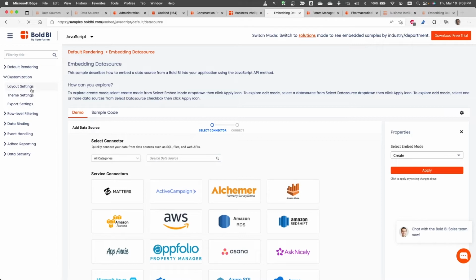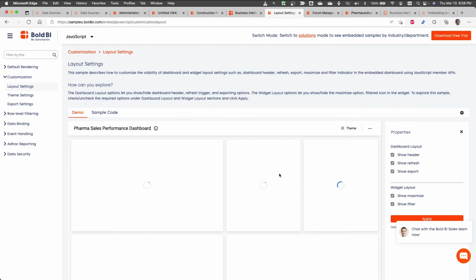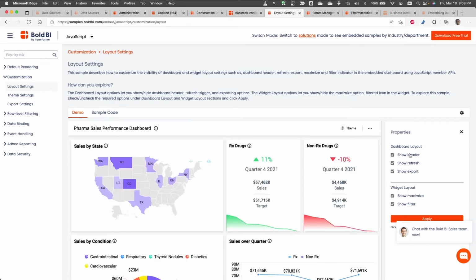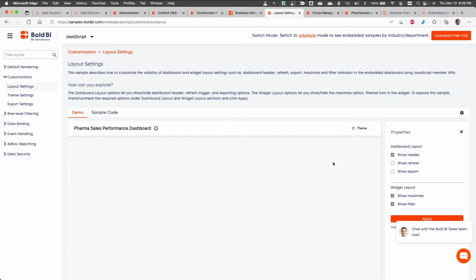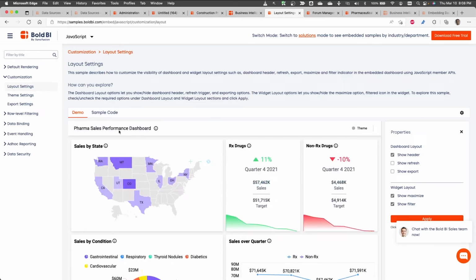We are also able to control how things are laid out. This is something that we can control at a very precise level. For example, if I do not want certain options to be available, I'm going to turn off the show refresh and the show export options. If I do that and apply the changes, then the dashboard will be updated to represent the changes that I specified at the settings level.